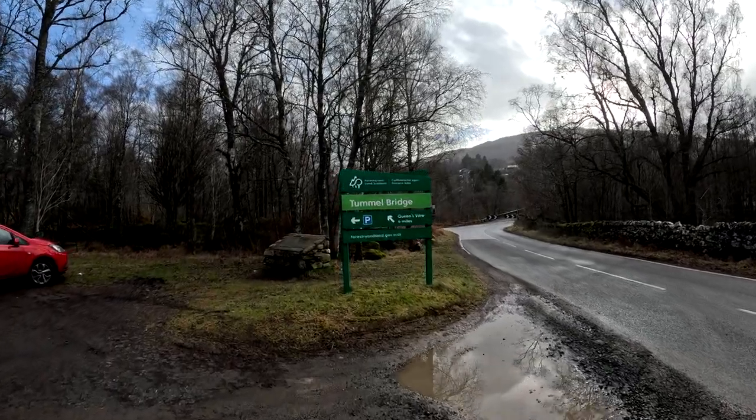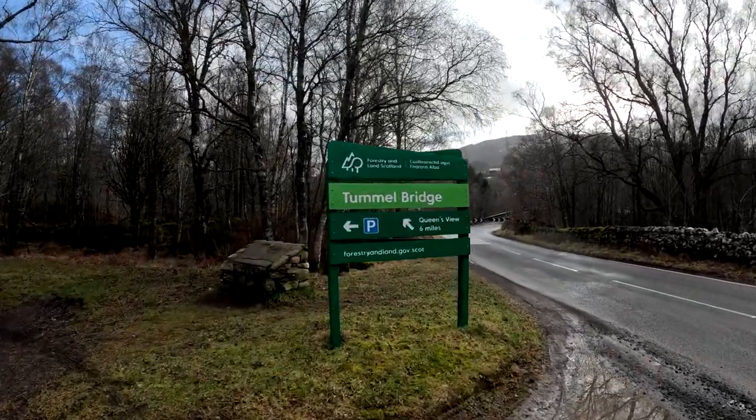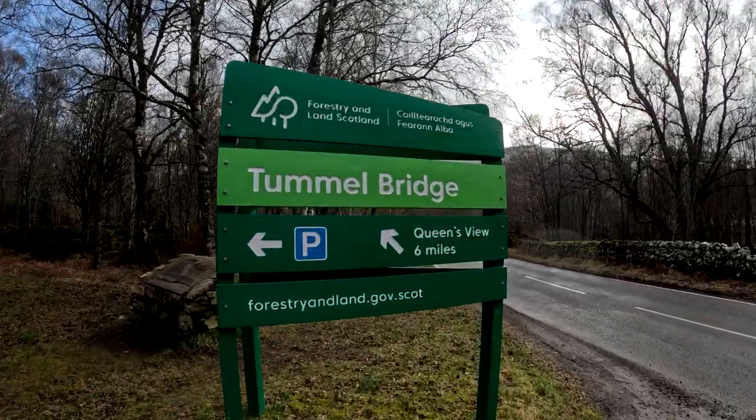Here we go. Straight into it. No messing around. We've got signs. Queen's View, 6 miles. We'll have to check that out. The Queen's View. It should be the King's View now, maybe.